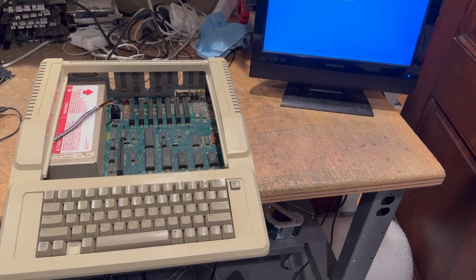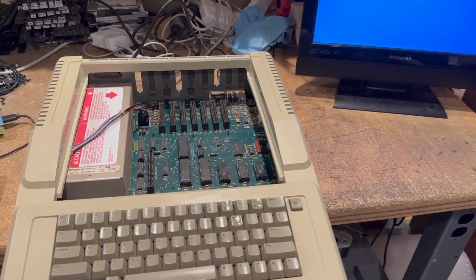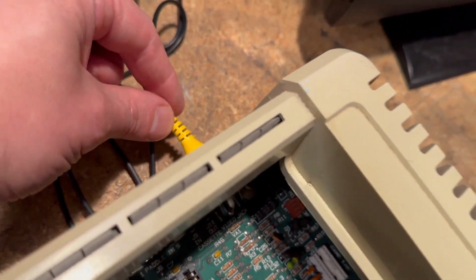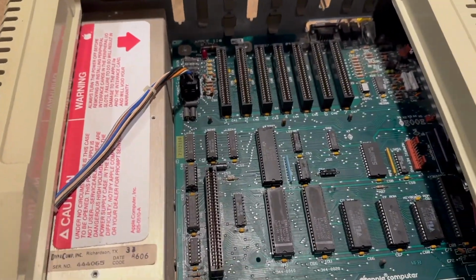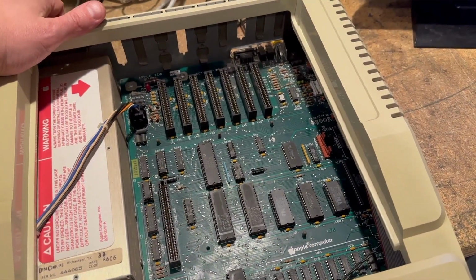All right, so here is the Apple IIe with the good keyboard. Gonna test it out for the first time. You gotta love the simplicity. It's just power and then composite out, that's all you need. You can use basically any monitor that has a composite in. So it just seems very nice and simple compared to a lot of machines. So I'll turn it on, cross your fingers.